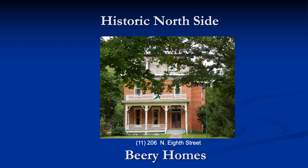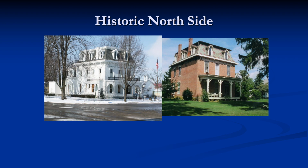The house at 206 North 8th Street was built for Anthony or Brooks Beery, the twin brother of Isaac Beery. Brooks could not afford the house and did not own it long. It is a mirror image of the Wyandotte County Museum. Here are the twin houses side by side, although in different seasons.